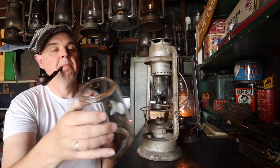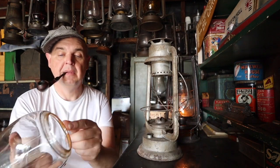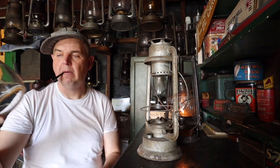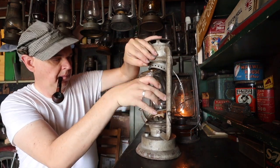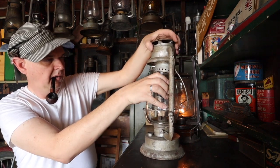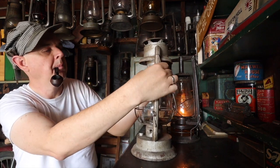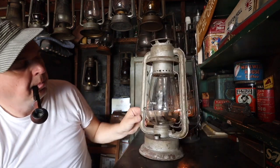Yeah. But it has a nice Cold Blast globe in it. It's been there for a long time. Signs of rust. See? So it's been in there for a while. Nice wavy glass. It's pretty. I like it. So we'll put that back in there. There it is. Beauty. Very nice.